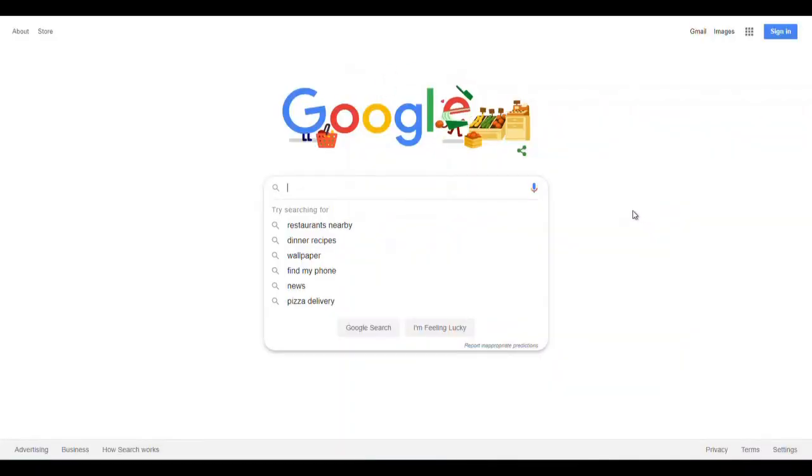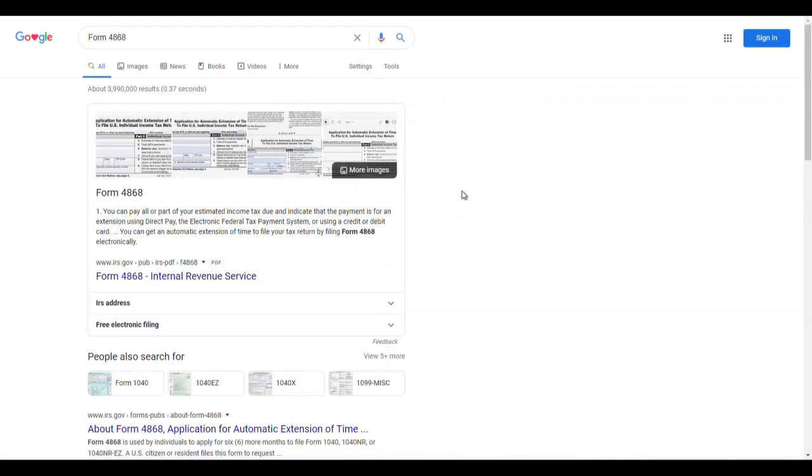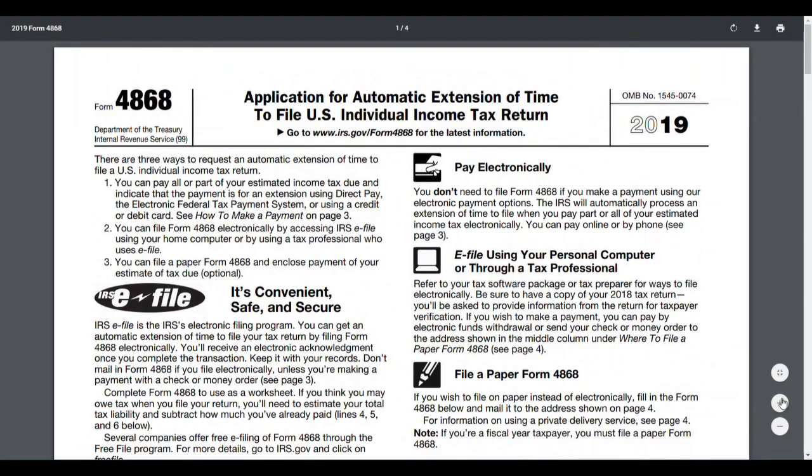Okay, let's go to the screen grab. We are starting off at good old Google. Let's type in form 4868. This is the extension form. We're going to look for it from the IRS website. Here it is. You're going to be looking for irs.gov. Let's blow this up a little bit so you can see better.